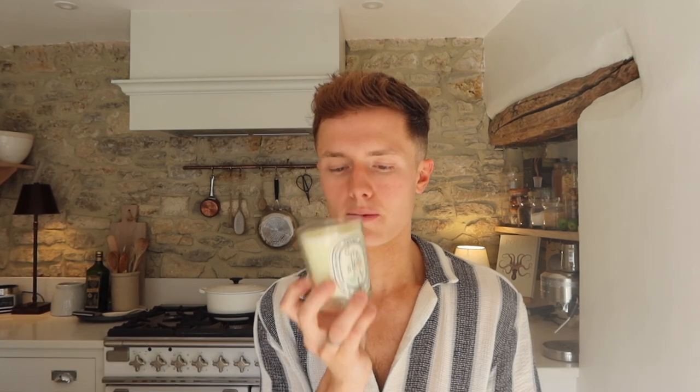The three-wick Neom candles are all £48, so a really good price for a candle of this size, and they have a really good burn time as well. Next candle, number 6, is actually fairly similar to the one before. This is a Diptyque candle, and the fragrance is lemongrass citronella. So fairly similar in terms of it's quite a fresh, sweet fragrance. But this one just takes the edge for me.